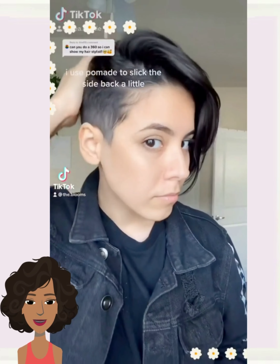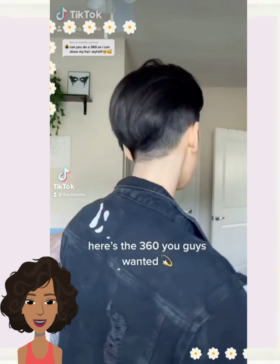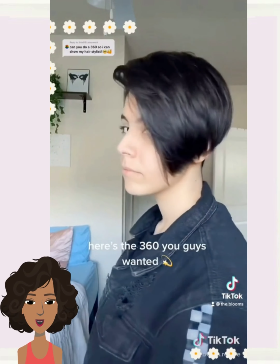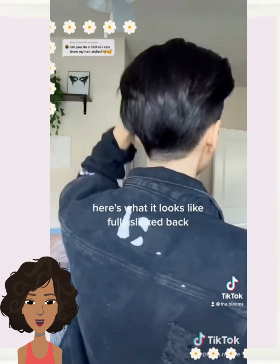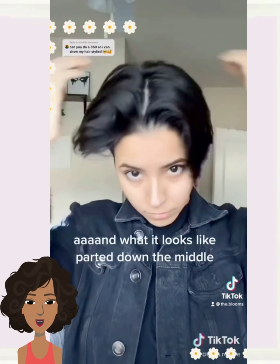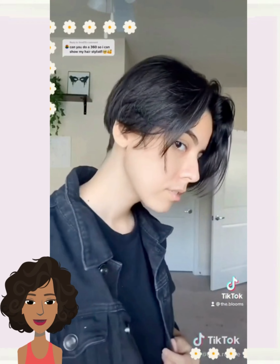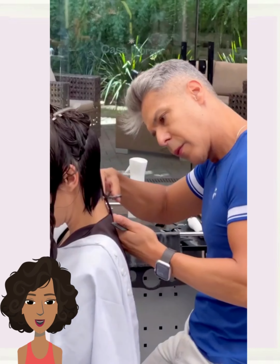And then we have another asymmetrical pixie. This one does feature an undercut. I love the edgy vibe of this look. Very nice. I think flipped over to this side is my favorite way that this look has been worn. It's like cool girl hair.